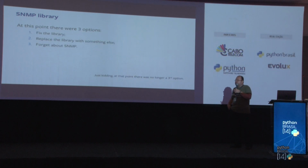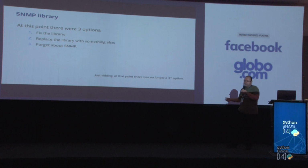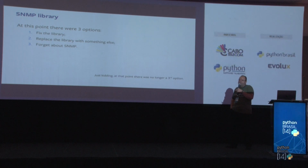But then again, we went down this path as well. The other option that we had was to replace this open source library with something else. And even if I'm putting option 3 here, at this point we did not have any option but the first two, because we had come to rely on SNMP too much.